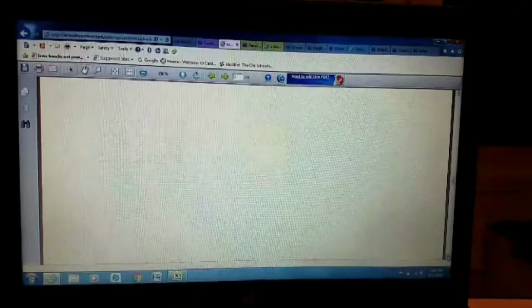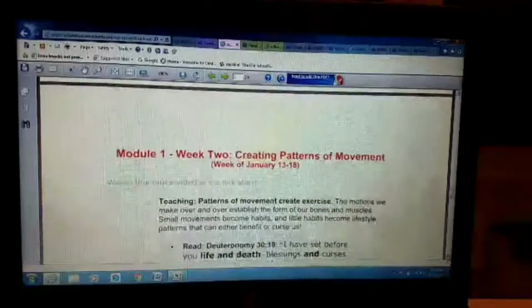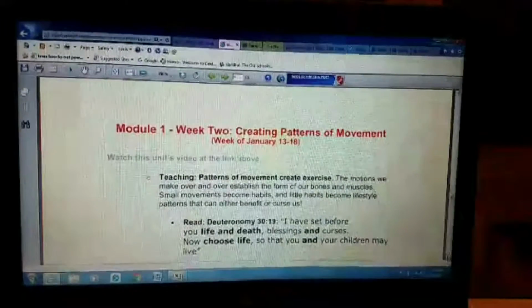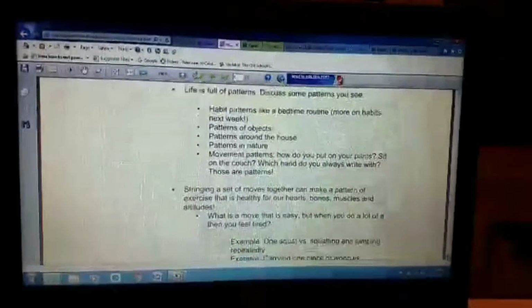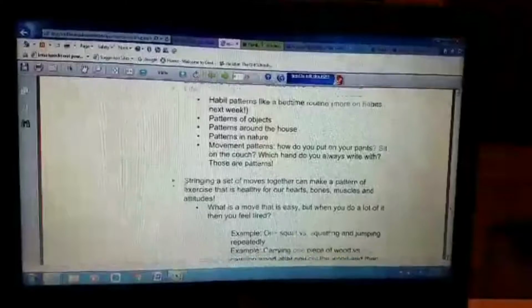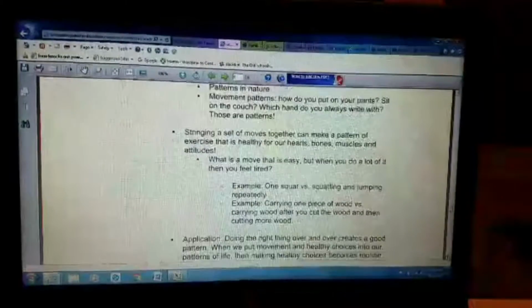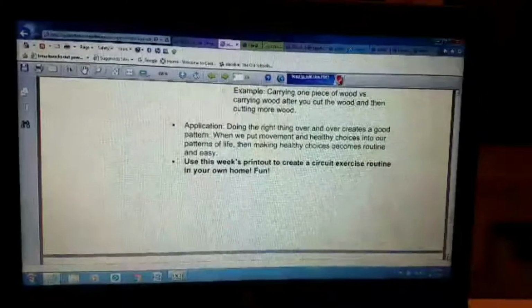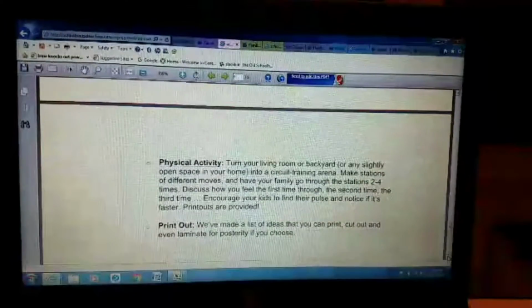Week 2 is on here. Creating patterns of movement. And this is interesting. It kind of talks about doing circuit training, making one of those in your home. And that would be fun to do. You put on some music and get to going with your family and make it fun.